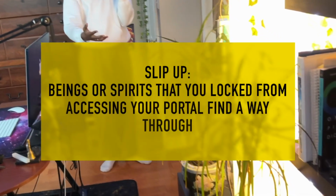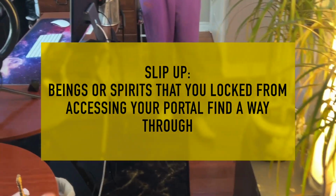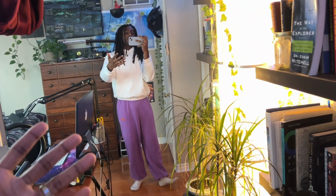And slip ups are essentially when darker beings or beings you don't want coming through start slipping through. So maybe you don't cleanse it properly and you don't have the proper protection. Sometimes they could slip through the corners. And if you have astral awareness, you know, right? You know that they came through. So right then you feel them and you understand, you're like, shit, I had a slip up. So then you realize you just got some work to do.